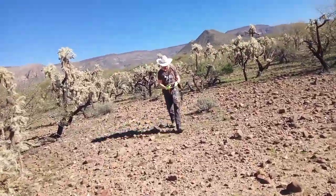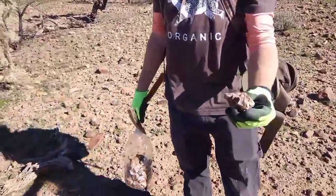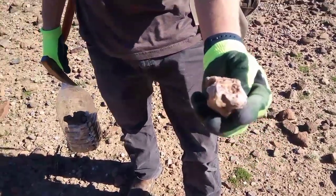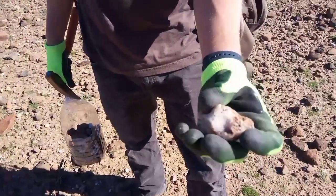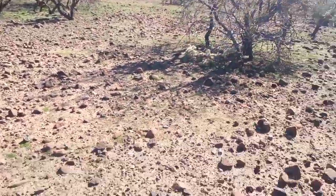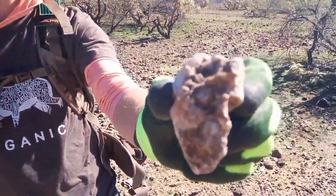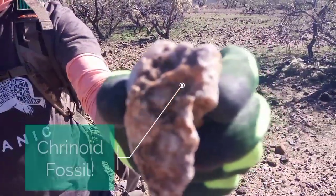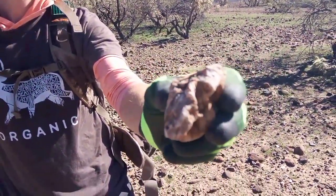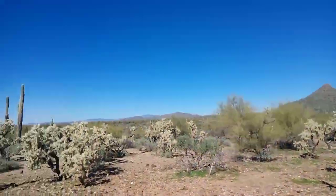How we doing? There's a good little patch here, man. Ooh. That's a big one. Yeah, that kind of really good over there too. Oh wow. Look at that. False crinoid fossil. Crazy. That's awesome. Definite score.